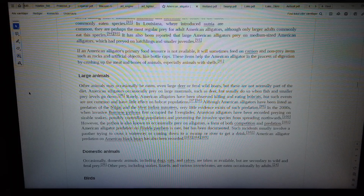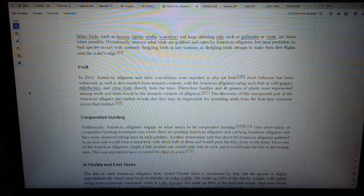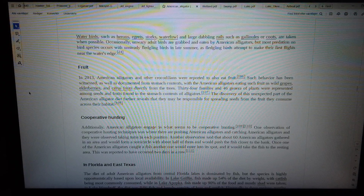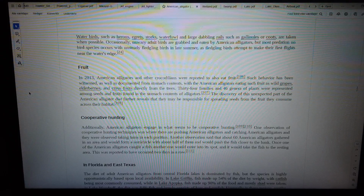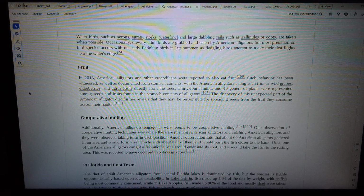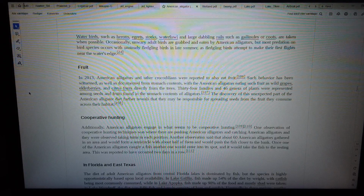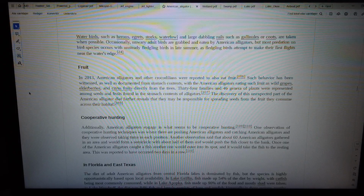Birds. Water birds, such as herons, egrets, storks, waterfowl, and large dabbling rails such as gallinules or coots, are taken when possible. Occasionally, unwary adult birds are grabbed and eaten by American alligators, but most predation on bird species occurs with unsteady fledgling birds in late summer, as fledglings attempt to make their first flights near the water's edge.